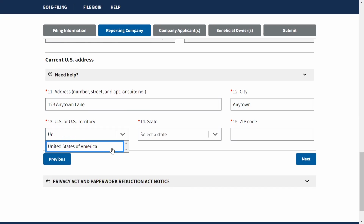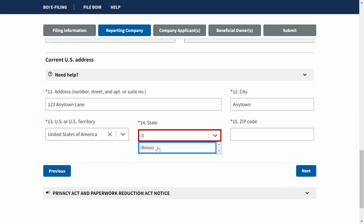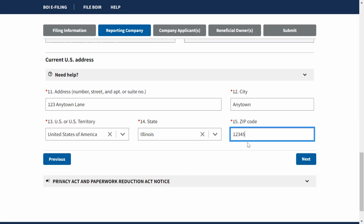Of course, some people use their home address as their business address, so that's fine if that applies too. And then click Next.